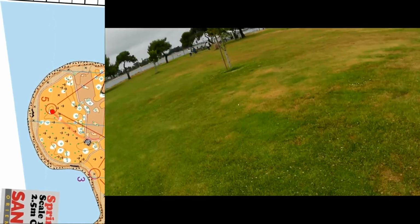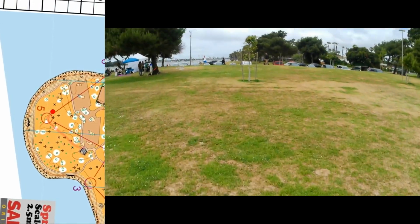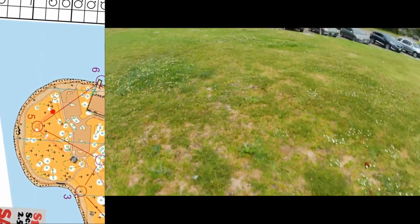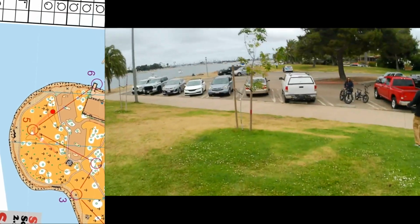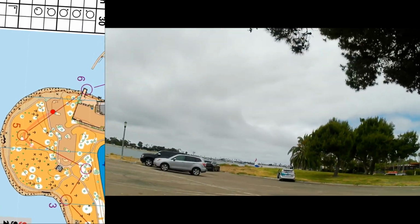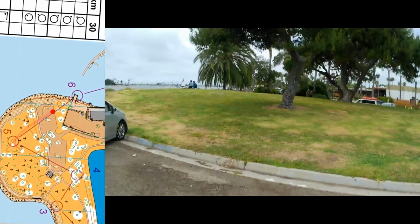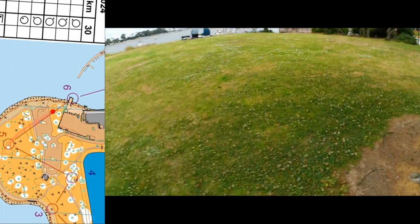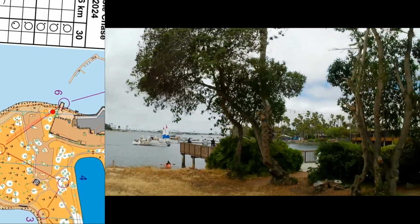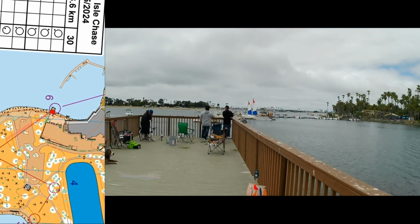Now heading out to control 6. Looks like a pier or fishing dock of some sort. I see the little path by the dock, so trying to head for that. A lot of people and cars parked in the parking areas. Here are the 2 trees, and coming into the control now. I guess they placed it a little closer to not have people running into the fishermen.